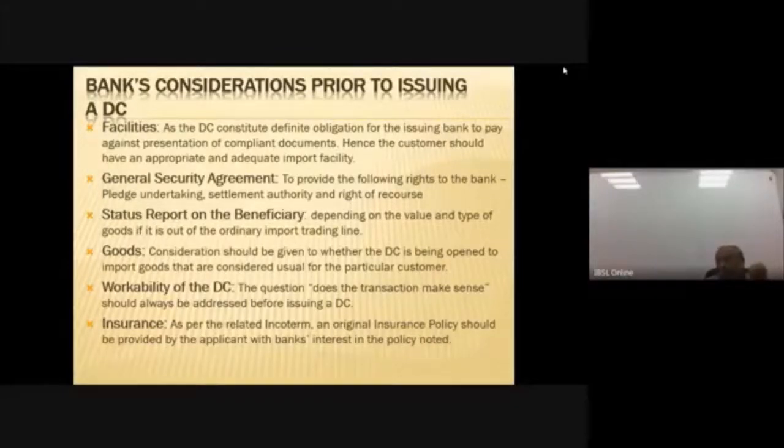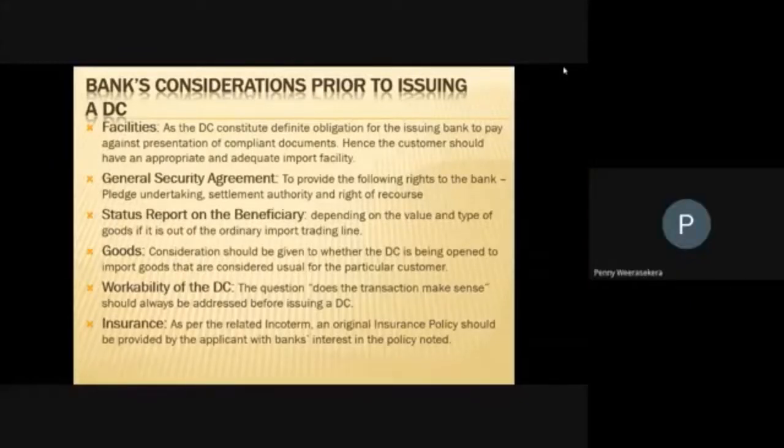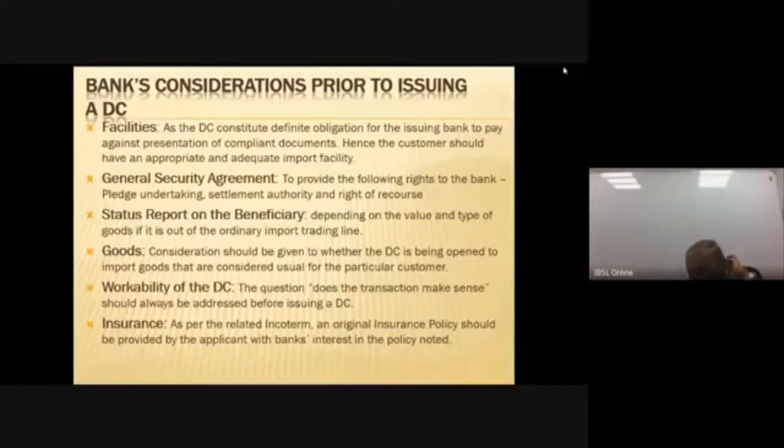I think almost all the banks are having this general security agreement. Only issue is, it will be handled and the customer will be asked to sign by, not by trade guys. That will be done by the branch. Signed by the branch, or for corporate customers, the account manager, the relationship manager.